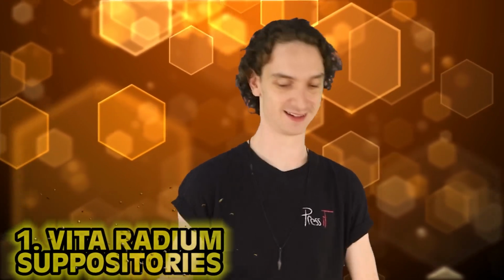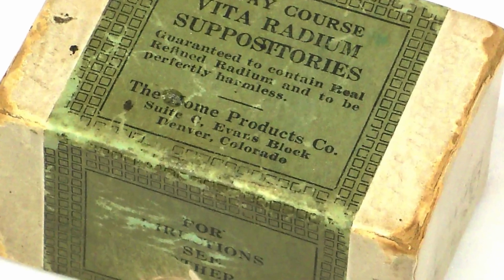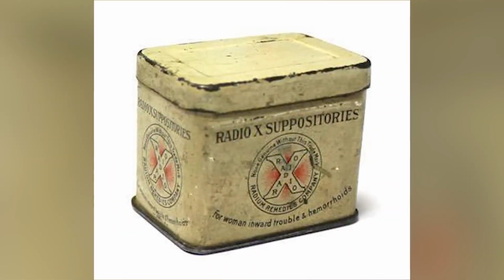And finally, number 1, Vita Radium Suppositories. Hey, my favorite one historically, this is great. With guaranteed real radium, there we go, just in case you got that fake stuff, this is the real good stuff. The Home Products Company of Denver, Colorado came out with these suppositories back in 1930. And the way that they marketed these things is so funny, and I have to end the list on it. It's one of my favorites ever.